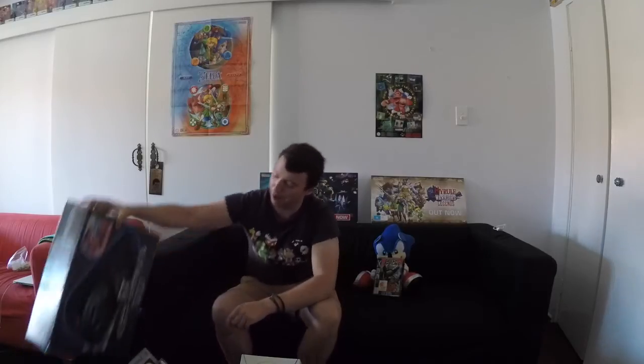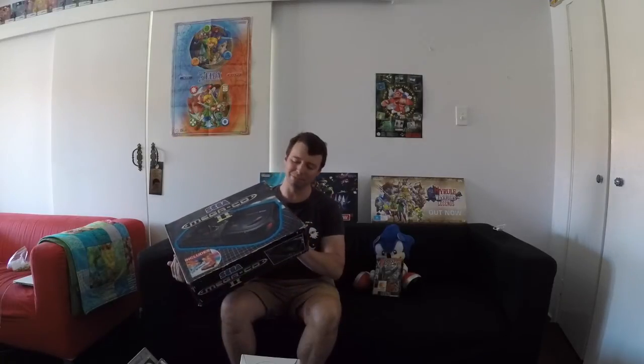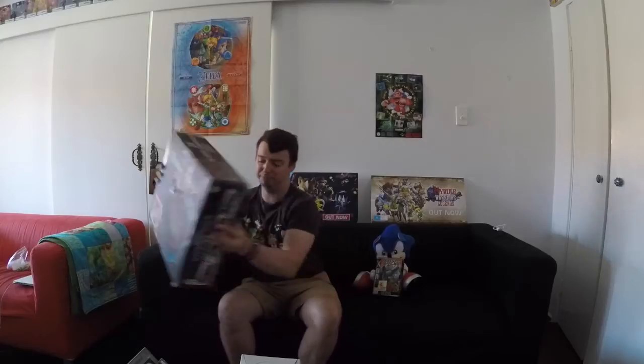I got a boxed Mega CD 2 complete, other than the baggies that came with it originally. I'm pretty happy to have this, although I already have it. The main reason I got this is because I have a friend who's been pestering me to pick one up if I find one. I picked this one up. However, now he tells me that, oh, no, I don't want it anymore. So what I'm going to do with it, I'll probably sell this one to make some money back. I don't normally sell things, but you know, if I already have one, what's the point of keeping it? So, and I can make some of my money back.